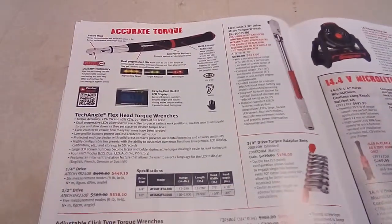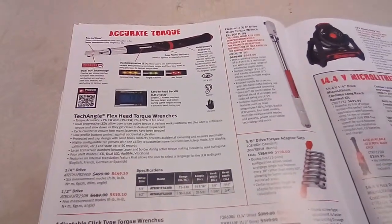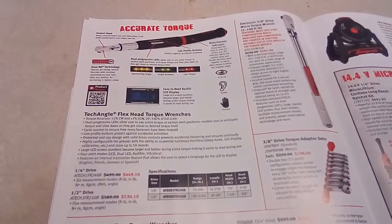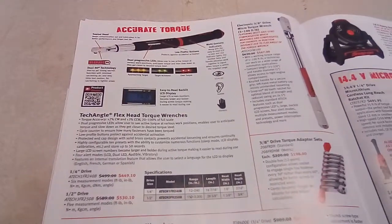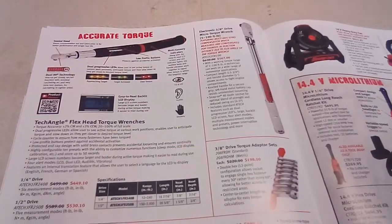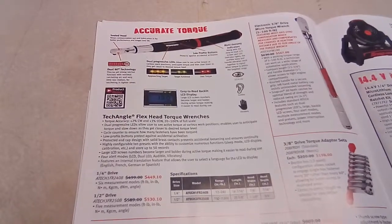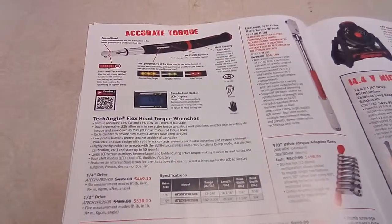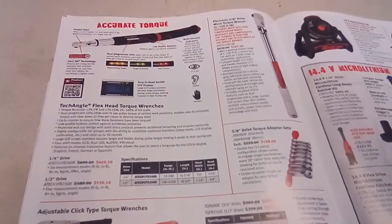Just my personal opinion, an item like this I wouldn't buy secondhand or buy online. An item like this I prefer to buy directly from the company or from the tool truck, so that I get paperwork on it. I can't see myself purchasing something like this on eBay or secondhand without paperwork of ownership or a receipt, especially if I need to have it warranted or recalibrated or something like that. But that's just basically what that is.